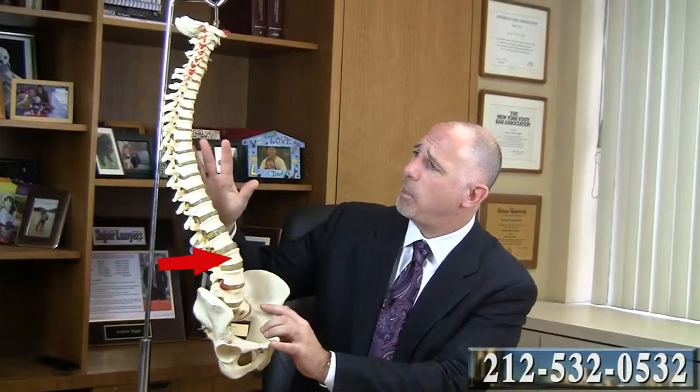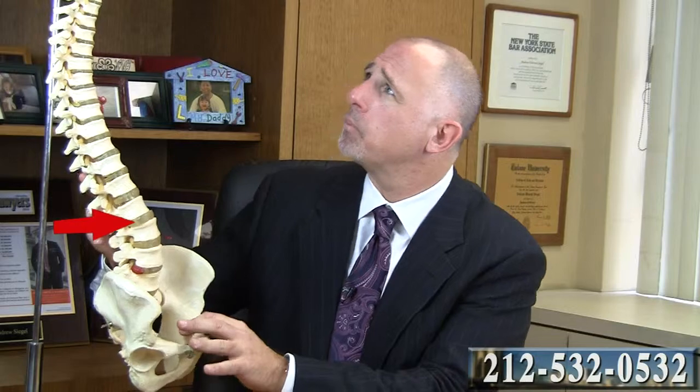You can see I have a model here of the human spine, and there's bony anatomy, and in between the bony anatomy are soft tissue structures known as intervertebral discs. And this is more or less what we're going to focus on here today.